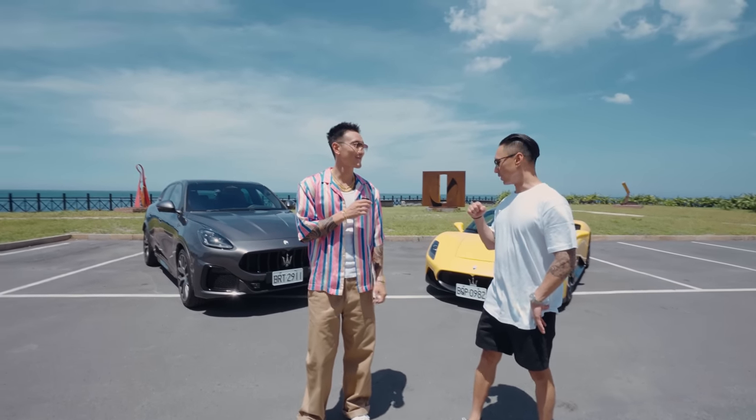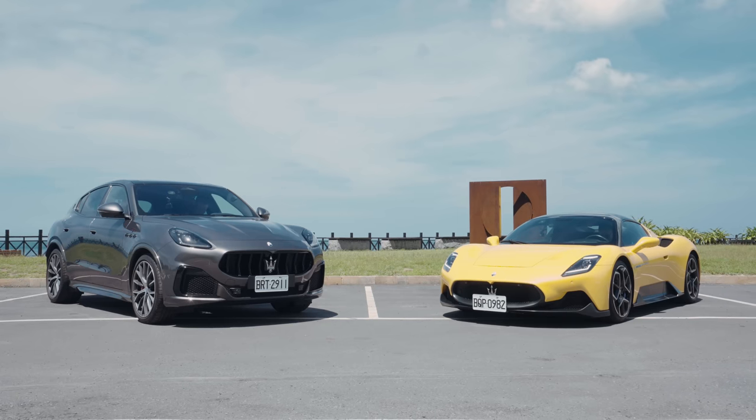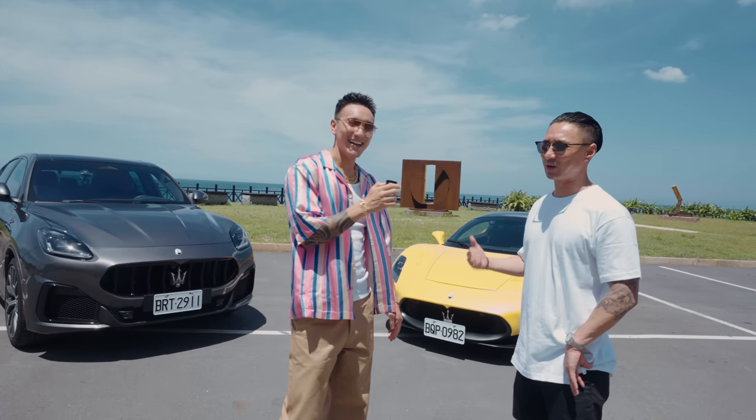Yo, what's up, dude? It is hot. It is really hot. We got two smoking hot cars behind us. This makes it even hotter. Look at this thing. Jesus Christ, oh my God.